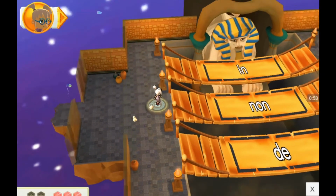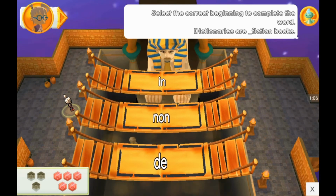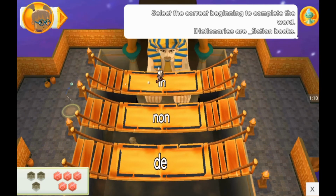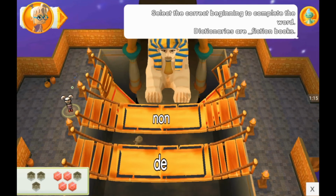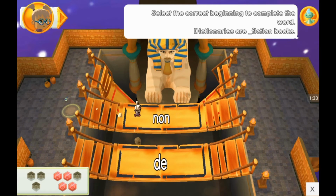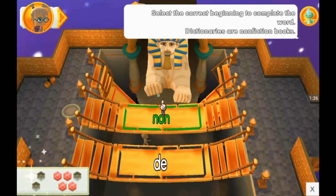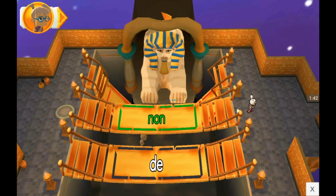It's not loud enough. Select the correct beginning to complete the word. Dictionaries are fiction books. In. These prefixes are all related to negatives or opposites. Think about how the prefix will change the meaning of the word you are trying to complete. Non. Dictionaries are non-fiction books. Good work. On to the next one.